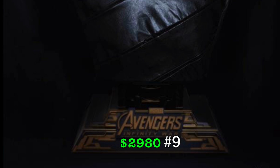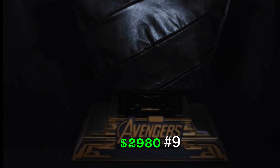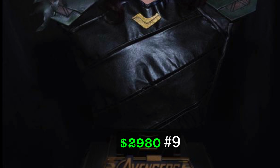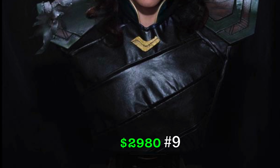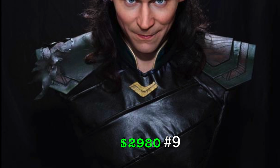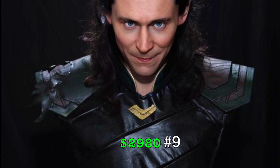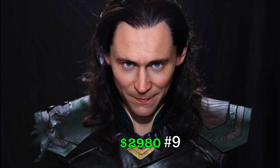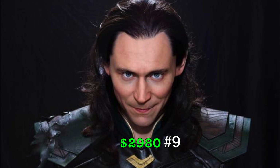Now, number 9, I listed at $2,980, but it's going to be slightly more than that. I can't remember if I paid shipping in that price or not, and I know that additional helmet is an extra $100 to $200, but this is the Queen Studios Loki bust. If this is anywhere as close to the Thanos bust, which I think is amazing, I think I will be so happy with it despite him being such a secondary character.